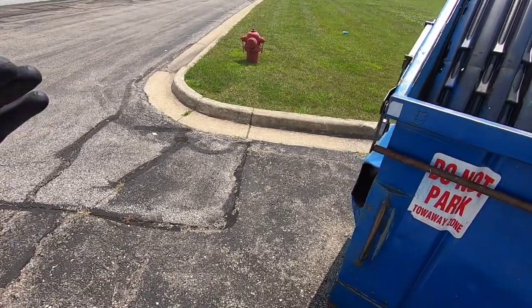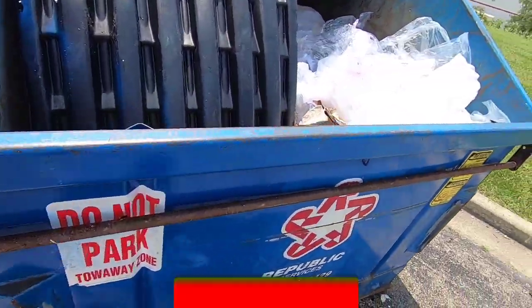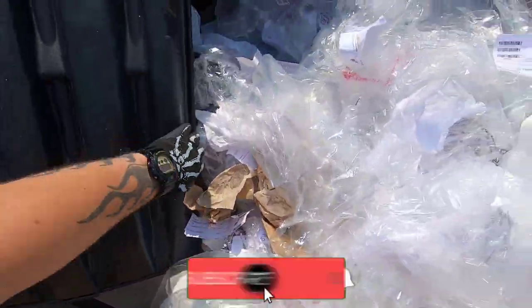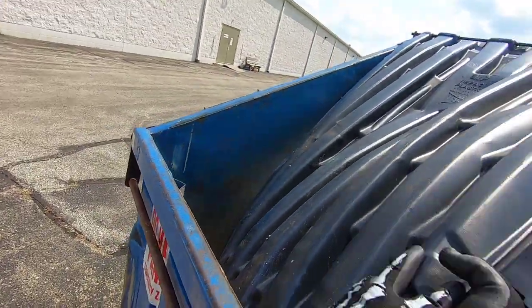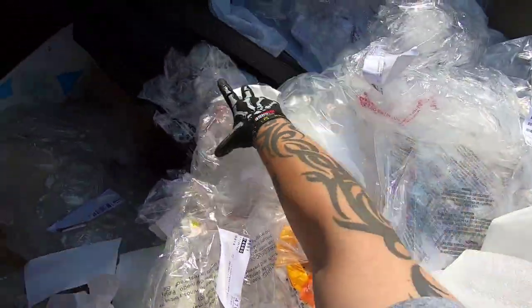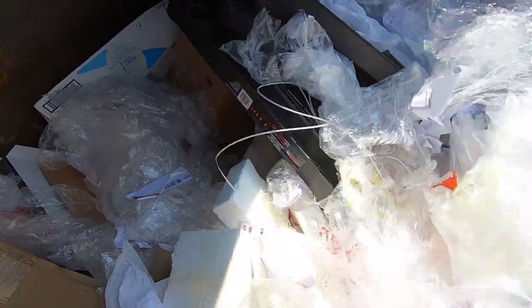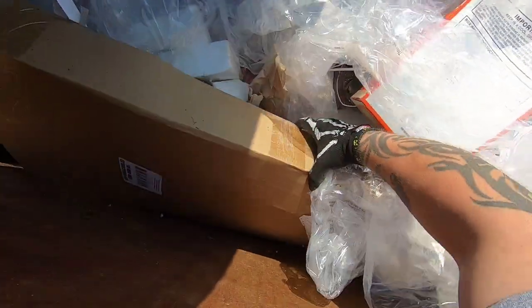We're at Big Lots. I don't know how well you guys could see, but we just watched one of the Big Lots employees bring out some trash, so we are the first ones on the scene. Let's see if they left anything good. Oh, we got a shelving unit, I think, right here. Yeah. That's empty.